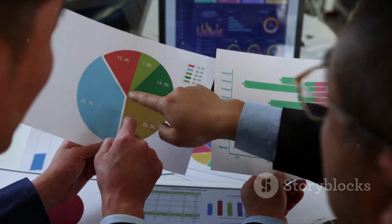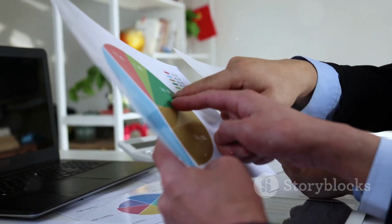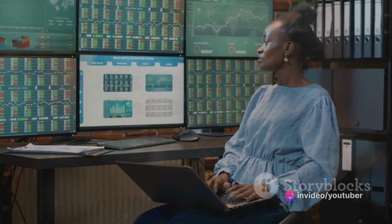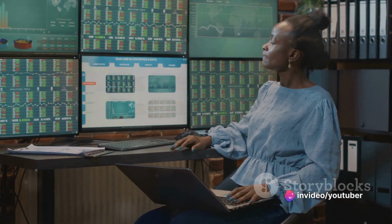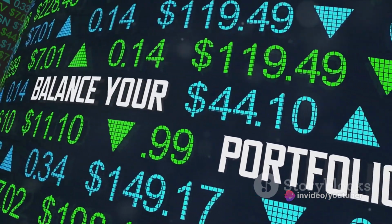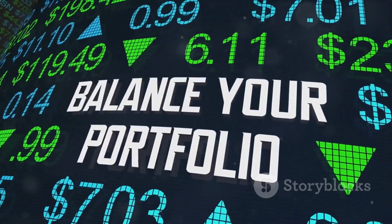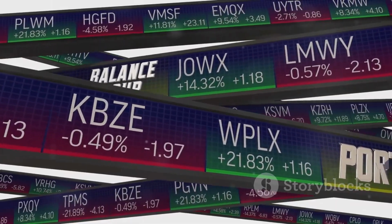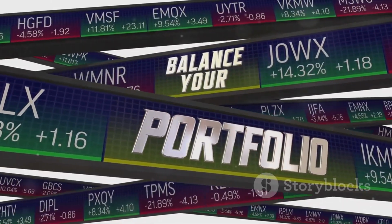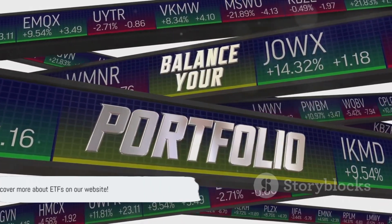Once you've chosen your ETF, the final step is to monitor your portfolio and rebalance as needed. This involves buying or selling shares to maintain your desired asset allocation. This is important because over time, some investments may perform better than others, which can throw off your original asset allocation. Investing in ETFs is simple and straightforward, but where do you learn more about them?